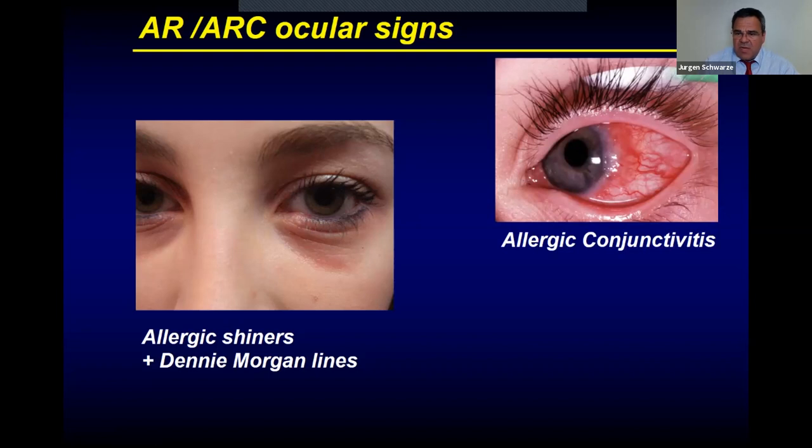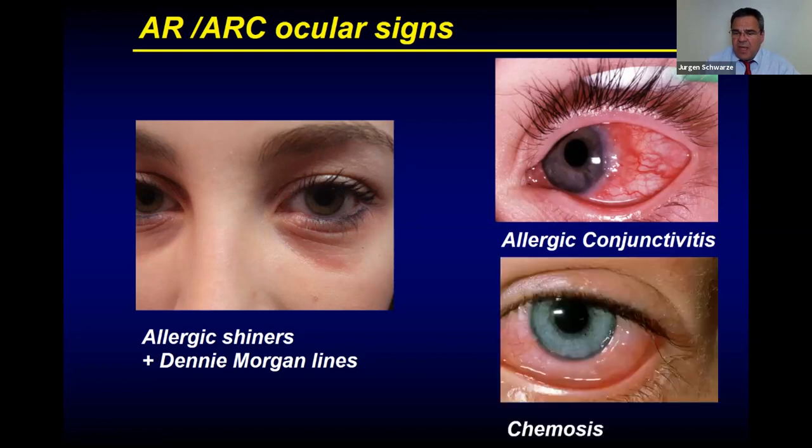Acute symptoms may look like this. This is an acute allergic conjunctivitis. Could be in somebody with acute exposure to their hay fever trigger, for example. Or you might see this, chemosis. Chemosis is a term that describes the conjunctiva swelling and bulging out, as you may be able to see here around the eye. Something that I've heard of from my patients every now and then, and usually is very alarming to them.